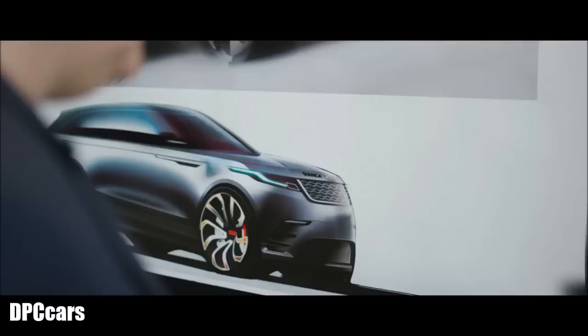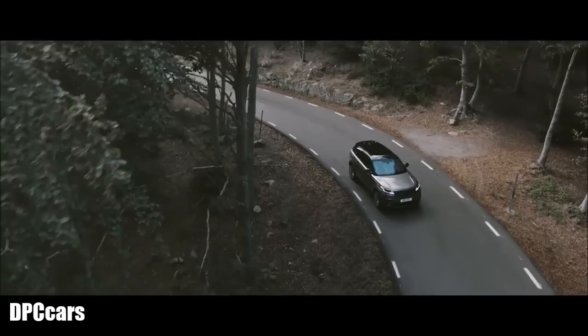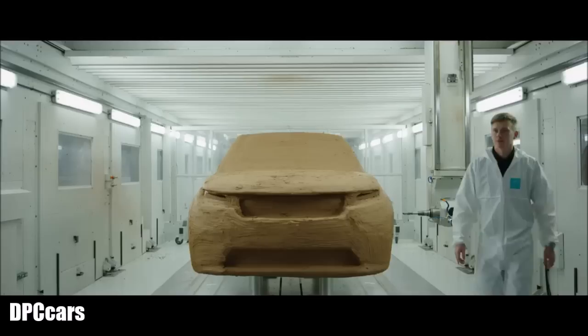It's about acknowledging your past, but it's about moving forward. And I think Range Rover Velar is the perfect example because it's unmistakably a Range Rover. But getting to this point was no mean feat and took much more than a sketch. Skilled specialists and the very latest technology would be needed to craft the Velar's striking shape.